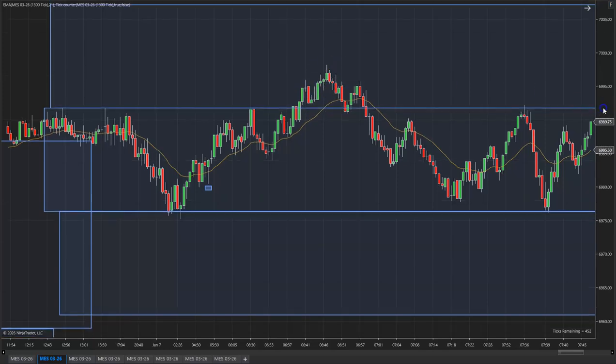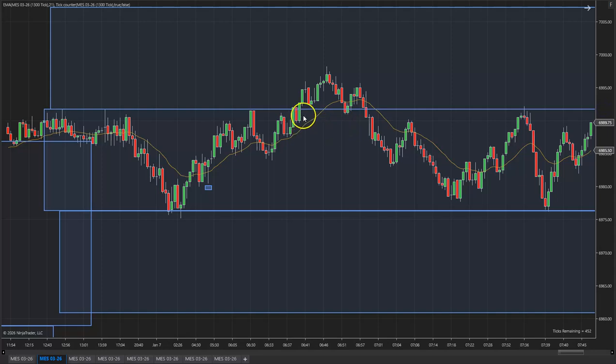And I don't blame anybody for taking the breakout here. You could argue for maybe taking this and going for a measured move. That would not have worked out for you. You'd probably exit when we're on this side of the EMA or something and lose some money.